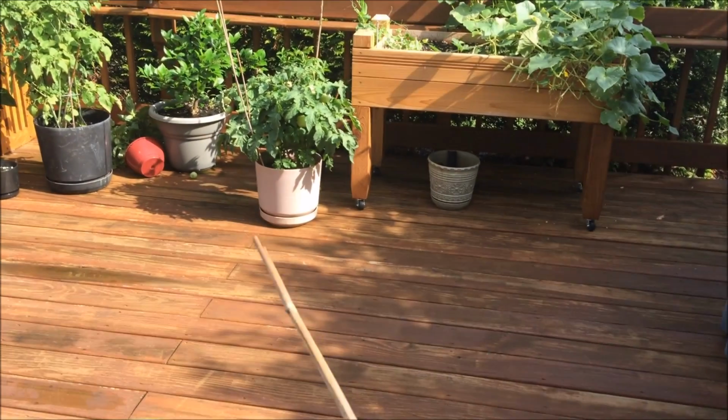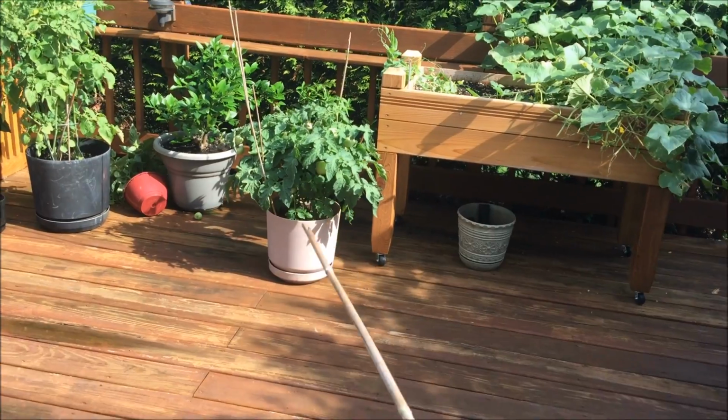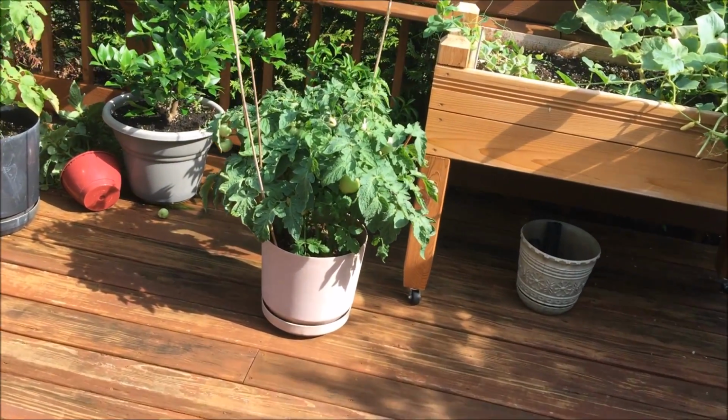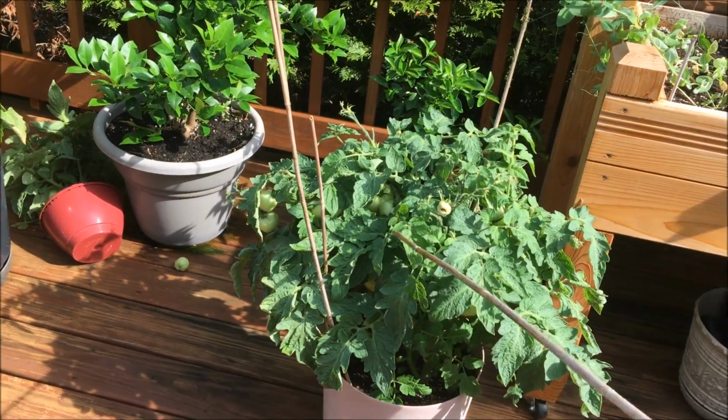The other storm was so bad that this patio tomato was knocked all the way over. Fortunately, the stems did not break, so we're good on that.